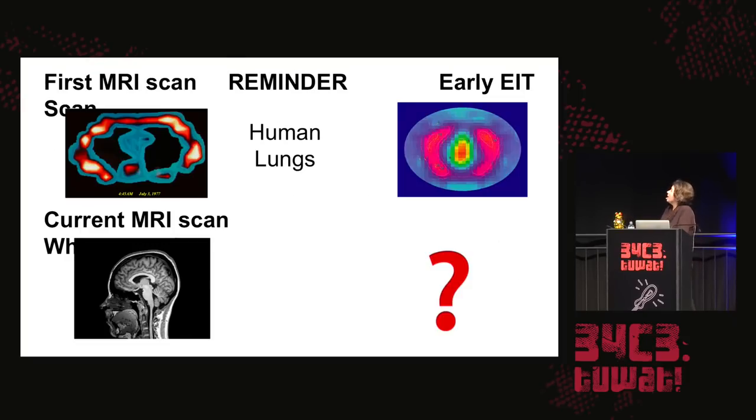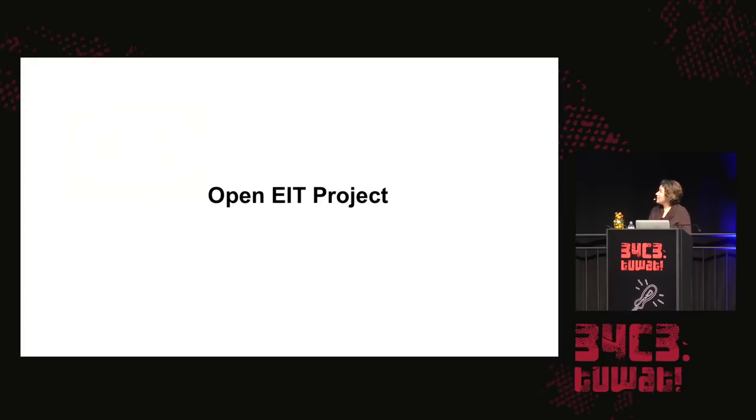So I'll just remind you of what the first MRI scan looked like at this point in time. As you can see, it looked pretty crappy in 1977, and now it looks pretty awesome. That's a slice of my head, by the way, in a 3 Tesla MRI scanner. This is what early EIT looks like. That's with 16 electrodes only. And what will it look like in a few years' time? I don't know. I hope that MRI gives you a pathway that EIT could take too.